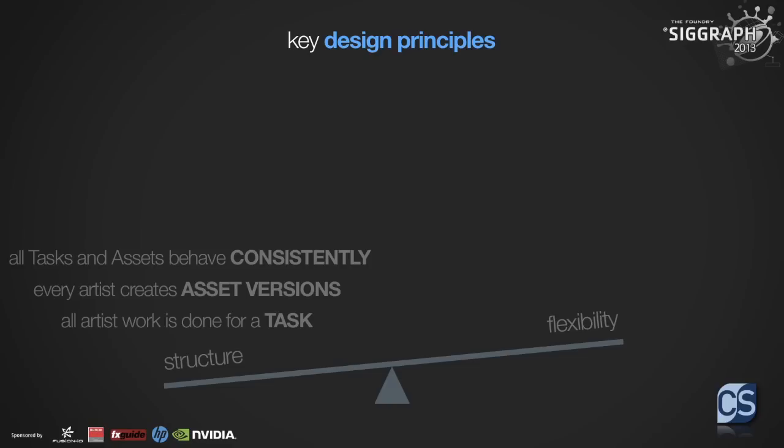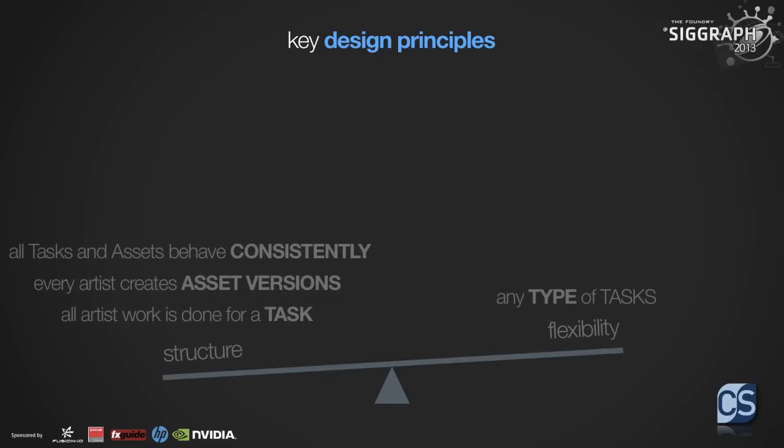On the other side, we want to be able to support any type of tasks. We really want to have a system where if a new workflow is needed, we can easily create a new type of tasks, slot it in the system, and know that everything else would behave consistently.